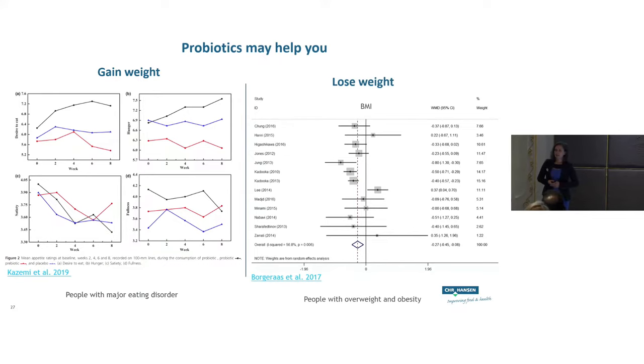On the other hand, in another study, a compilation of a few studies, people with overweight and obesity were also taking probiotics, and they were able to achieve the body weight, the BMI, that was required, so they were able to lose weight. So basically, the conclusion is that we can impact the microbiota, and it can make us healthy.